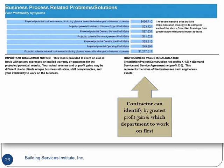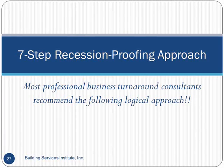What is your business cash engine worth, what it could be worth, and what department has the greatest gain in profit potential for you to be focusing on? When we meet with you, if you ever come on board with one of our programs, we actually have a guide with which we help you immediately improve your business. So what is the 7-step recession-proofing approach?